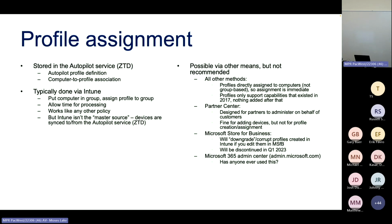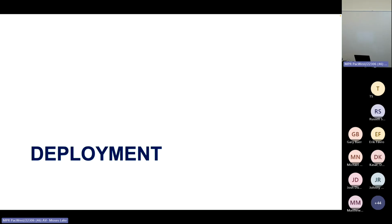Well, it all works properly. We then get requests from customers saying, hey, we want to move to a different tenant. Can I export those hardware hashes and move those over? No, because we haven't stored that hardware hash anywhere. It's just used to generate that globally unique ID. So if you run into interesting cases like that, where this profile assignment and the fact that it's only using those IDs behind the scenes can be particularly challenging.